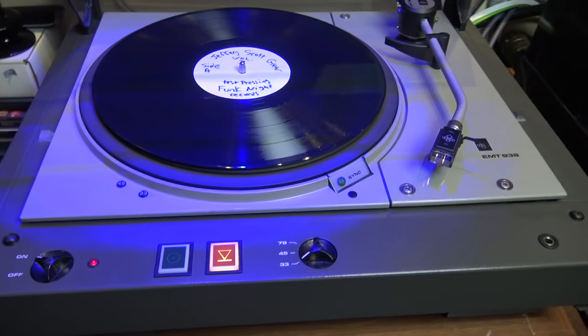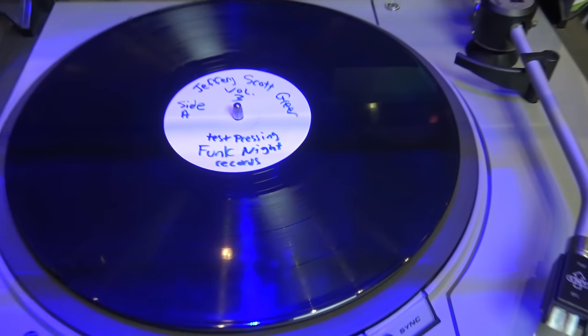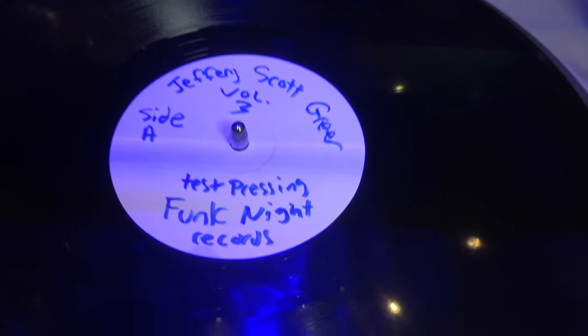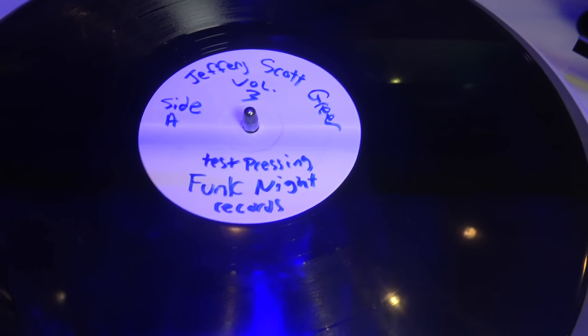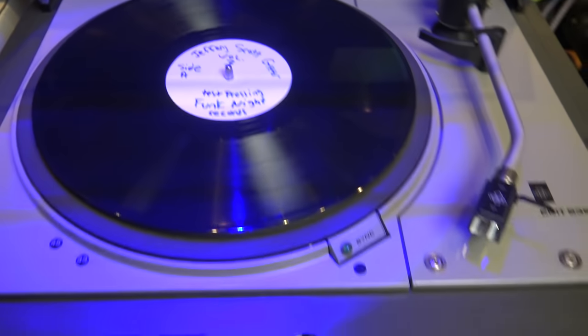Fantastic, guys. So today we're going to take a look. We're going to listen to one of my friend's records, Jeffrey Scott Greer. This is volume 3. This is a test pressing, about to be published on Funk Night Records. Very cool. Thank you, Jeff, for sending me these test pressings.